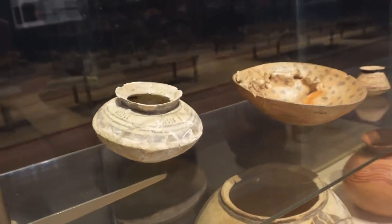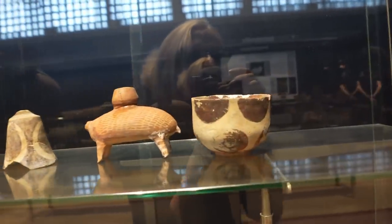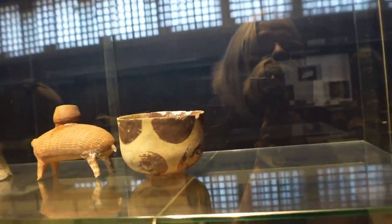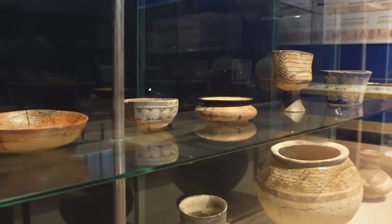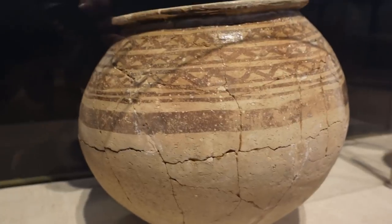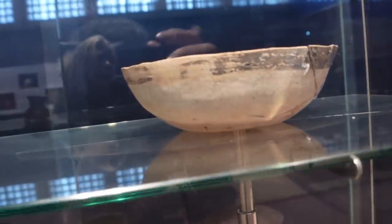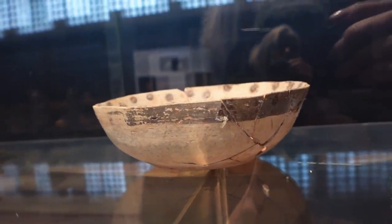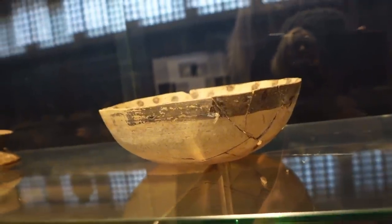Some more pottery here. It's really hard to read the writing. 5,000, 4,000 BC. Pottery. Can't even read the signs here, it's terrible. These are big pots, all glued back together. 4,500 BC. Found in Yarim Tepe, Nineveh, up in the north.